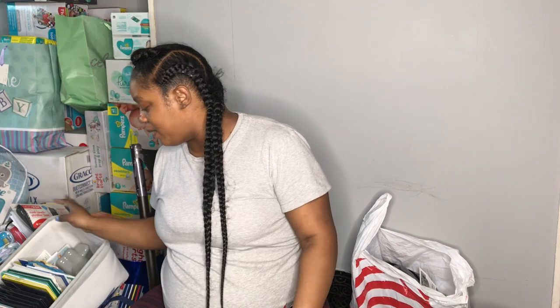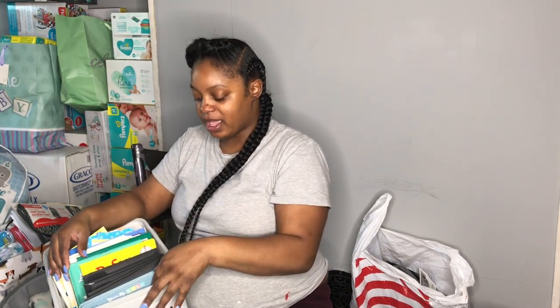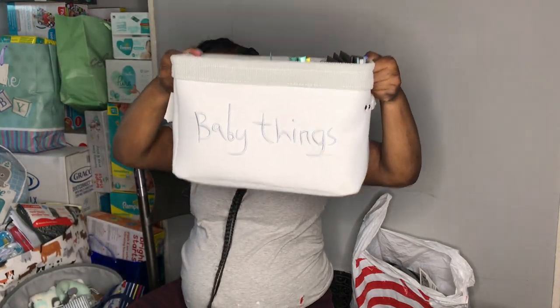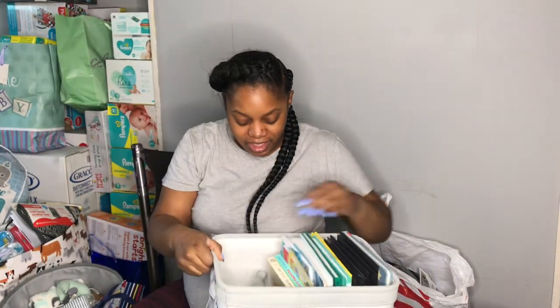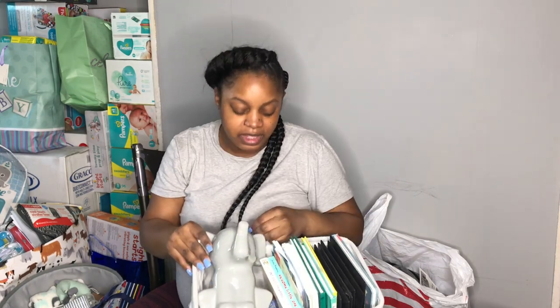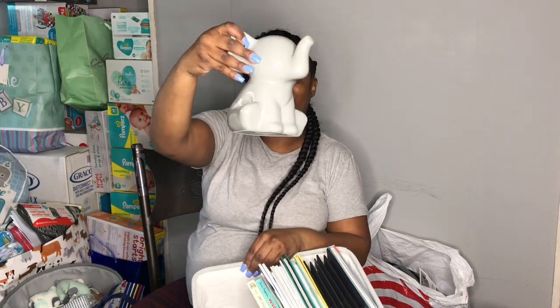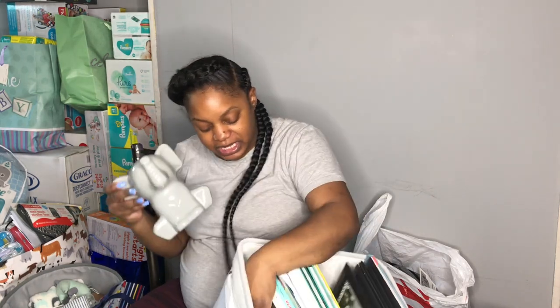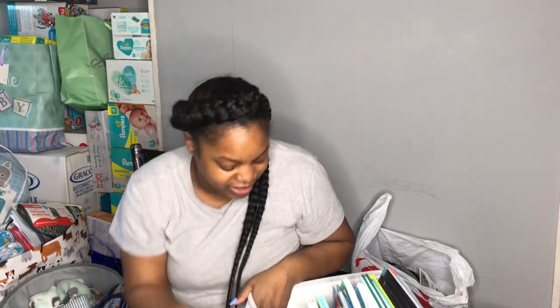So for the baby shower, I asked everyone, instead of bringing a card, to bring books for the baby. And they did an awesome job with that. So we have this little basket right here that you can put baby things inside. And his auntie Y got him a little piggy bank, his first piggy bank. We definitely gonna use it. Hold on before I break it.